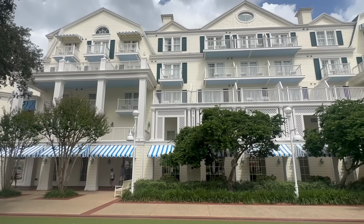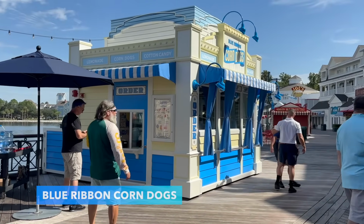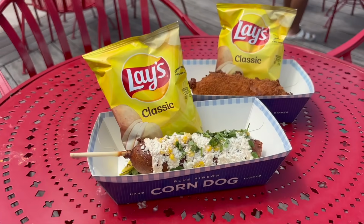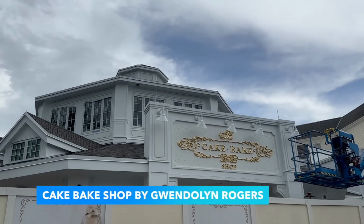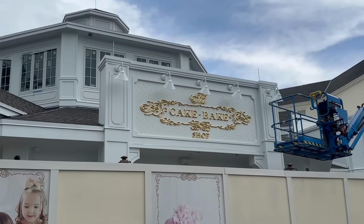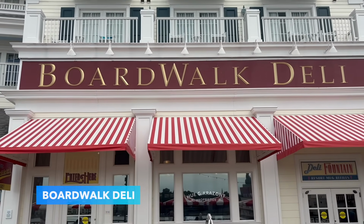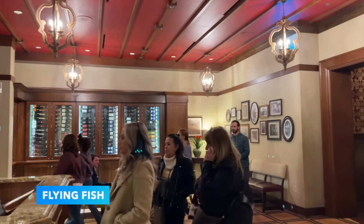The Boardwalk Inn's got a few decent dining and drink stops that you can check out during your next visit, including the brand new Blue Ribbon Corn Dog stand, with that infamous pickle corn dog that you'll either love or be totally weirded out by, or a healthy mixture of both. The Cake Bake Shop by Gwendolyn Rogers is slated to open in 2024. It's been experiencing quite a few construction delays, but they just revealed the menu. The walls are down, so I'm thinking it's going to open pretty soon. In the meantime, Boardwalk Inn also has offerings like the Boardwalk Deli for quick service eats and on-the-go drinks, Trattoria al Forno for Italian cuisine, and Flying Fish for gourmet seafood.